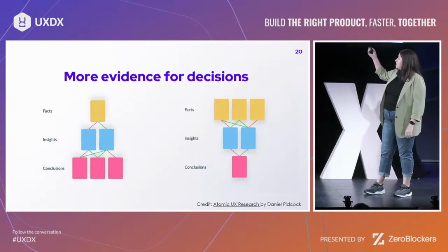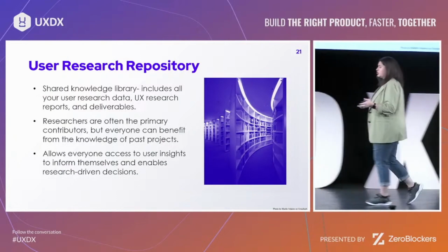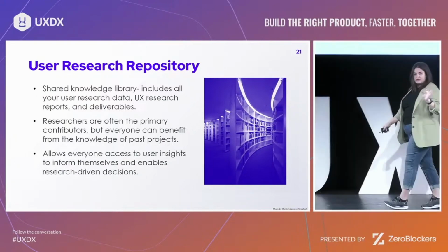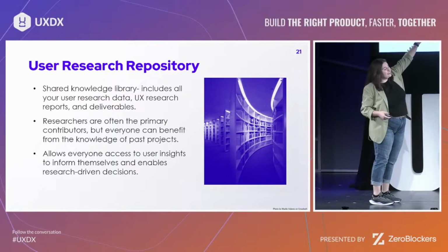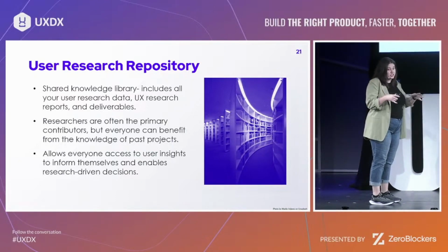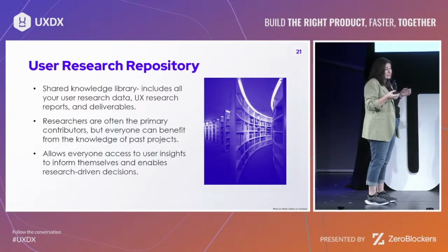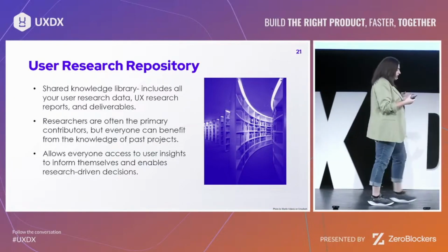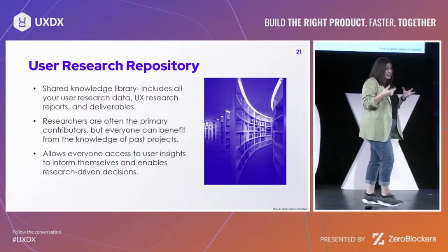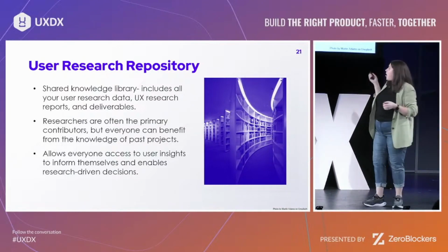And then, where do you store it? In a research repository. And I'm sure you're like, oh, cool, what tool do you use? It doesn't matter about the tool. I'll talk about that in a second. But essentially, it's making sure everything that you have is in a shared knowledge network. It's easy to find, the company has access to it. Preferably, it's anonymous, like research data. You're not putting your raw data in there, but it's everything that they need to go and look at and be able to find their research themselves, so they're not relying on a researcher to pull that out.